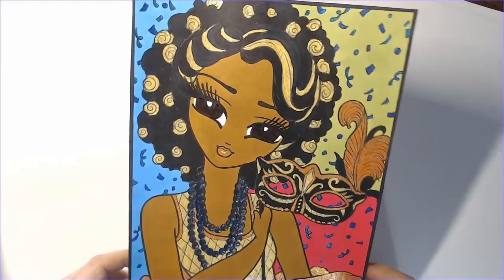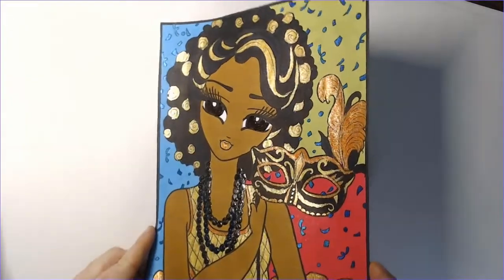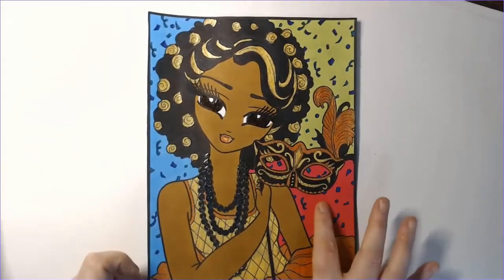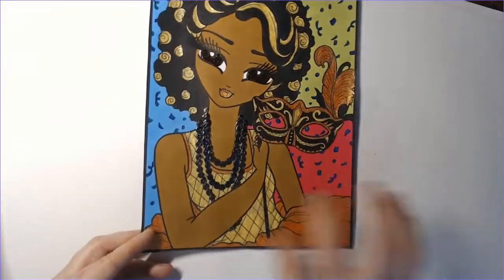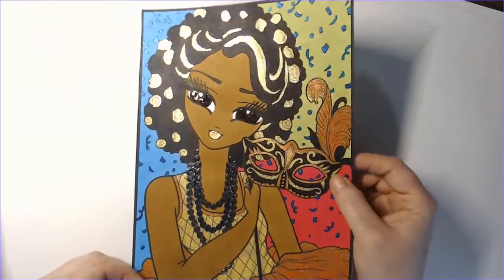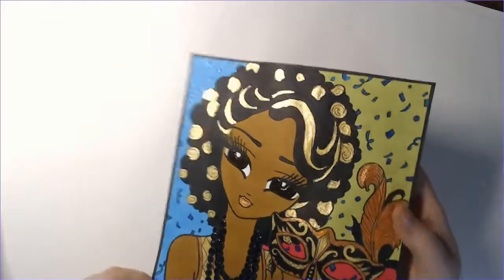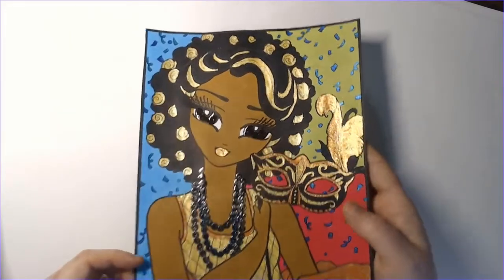So you can see the shinies right here and the sparklies. We've got dual metallic gel pens for the confetti. For her skirt, I used an orange dual metallic, actually for her entire dress. The mask is a combination of black marker and those metallic gel pens. I also added some little gold metallic into her hair. Used glossy accents on her eyes.